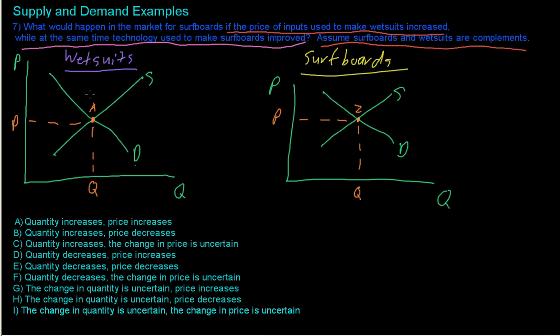Okay, so the price of inputs used to make wetsuits increases is going to make the supply of wetsuits decrease. So here, this is the wetsuit market over here, and that's important to notice. So the supply of wetsuits is going to decrease from S to S prime. And so that's going to change the equilibrium over here from A to, we'll call it B. That was a horrible B. And so as we can see, price is going to go from P to P1, and quantity will go from Q to Q1. So now how does that translate over to the market for surfboards?